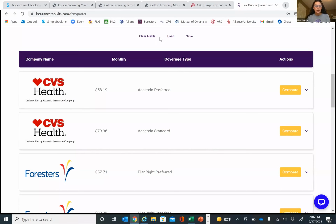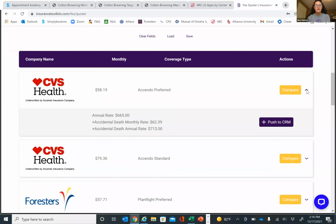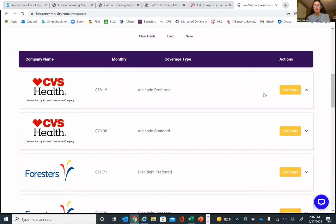You see here that you've got the CVS Preferred, the CVS Standard, Foresters Preferred, Foresters Standard. And then if you click on this little button over here to the right, the little arrow, it's going to give you some different information. Like if you want to add accidental death, here's the rate to add the accidental death. So it goes up from $58.19 to $62.39, only a couple more dollars to add accidental death. So some things like that, it's going to show you.